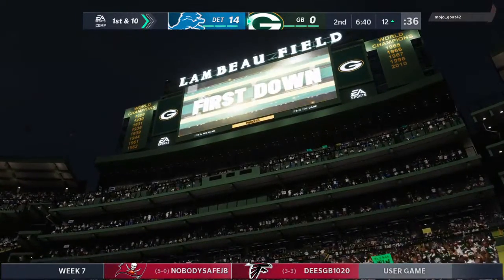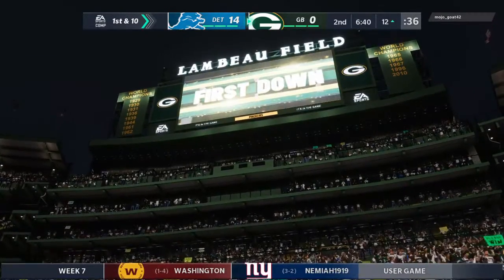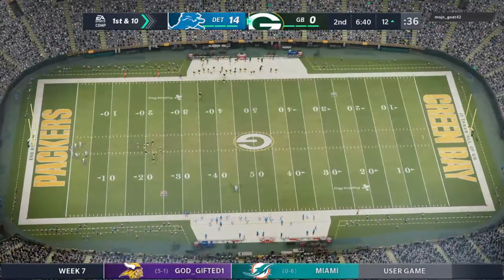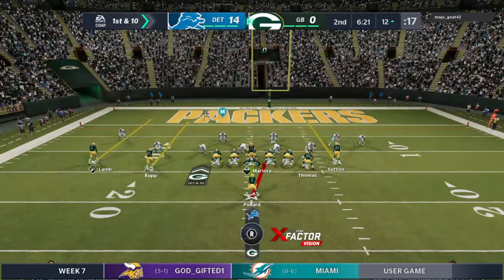Well, these guys have definitely been outplayed in the 1st half. But I like their countenance. I like the way that they're not panicked out there, the way they're carrying themselves. They're starting to move the ball. And what you have to do is maintain your poise and start to put together some drives.